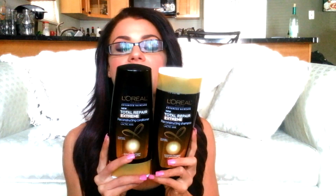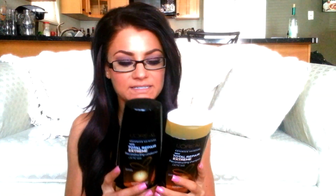As far as hair care stuff, I have been using the L'Oreal Total Repair Extreme. They have an Extreme now. This is like the Total Repair 7 line, obviously, but they have a newer one that is Extreme versus just the regular Repair 7, and I was like, oh my god, I'm gonna try you because you're extreme and I have extremely awful hair. So I have been trying this. It is amazing. I thought the L'Oreal Repair 7 was amazing. No, this is amazing. I have been using these on my extensions as well.